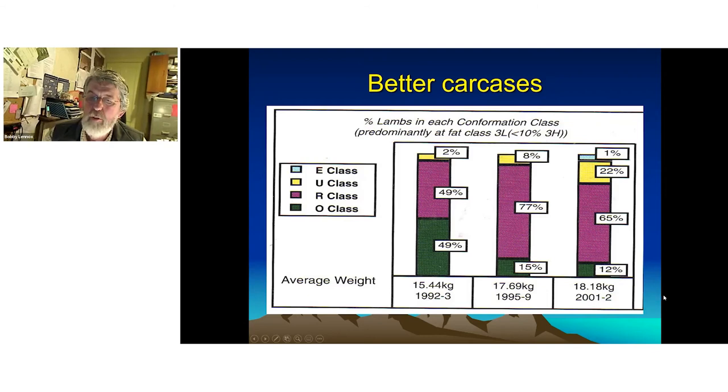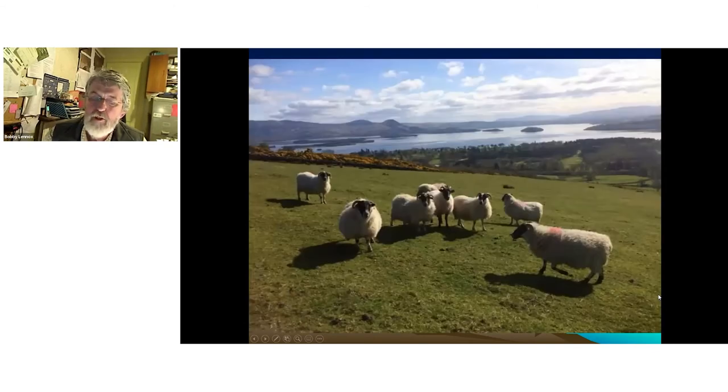That's just some of the ewes. We don't pay much attention to what they're looking like. I don't follow the fashions. I want sheep that are going to work. Whether they look pretty or not doesn't worry me in the slightest.